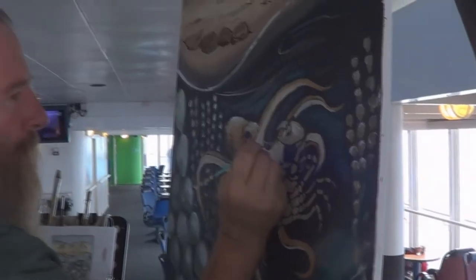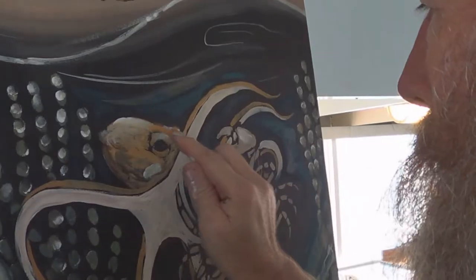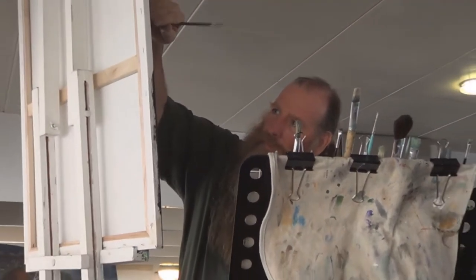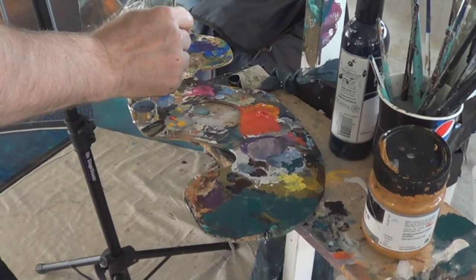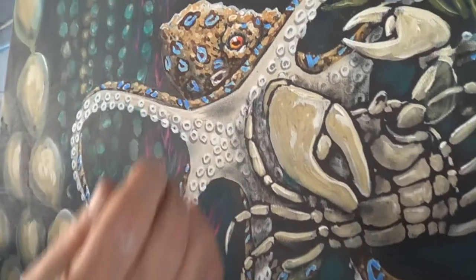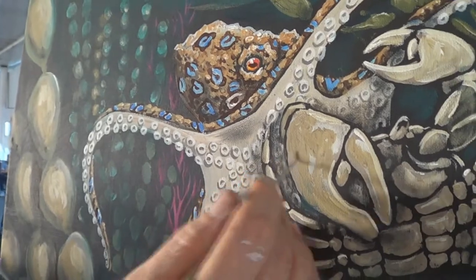I was on a boat working on a painting, and in that painting I decided to put a blue-ring octopus. Now I've seen them plenty of times before, but have I really looked at them? I haven't really sketched them. I need to sketch these guys to get this painting right. And so here I am down the beach looking for a blue-ring octopus.